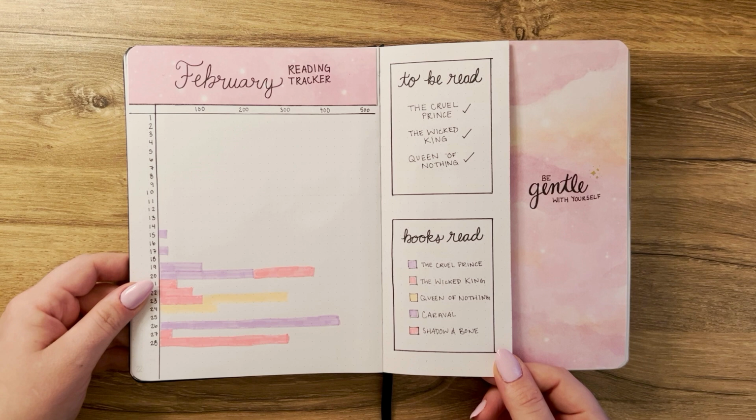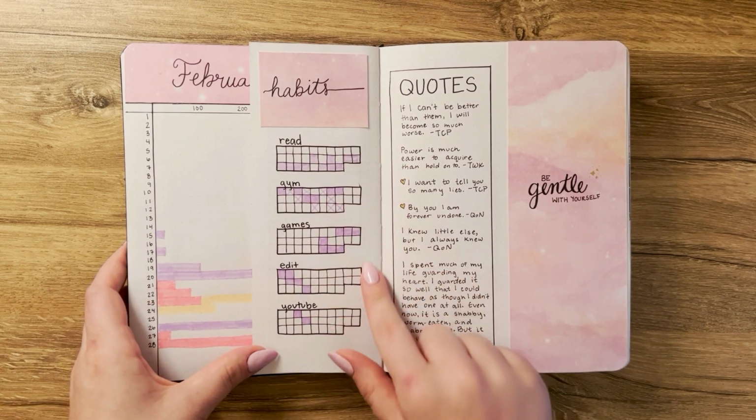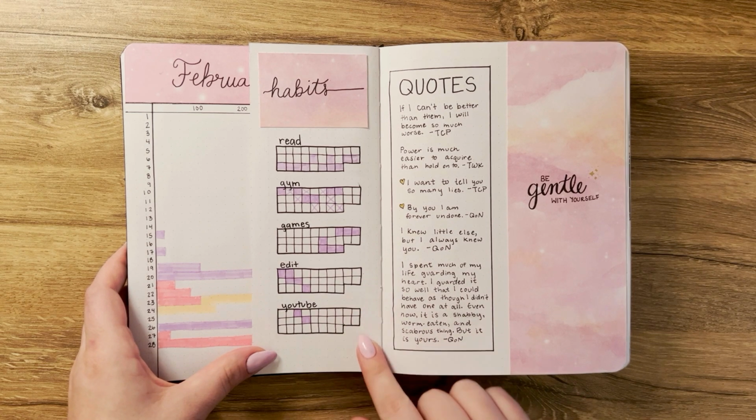I struggle with TBRs. I'm a total mood reader, so I wouldn't even fill out my TBR until I started reading books. So it just wasn't very functional. But anyway, I had a little TBR and then my book spread. And then that flipped over to some habit trackers and my favorite quotes of the month.